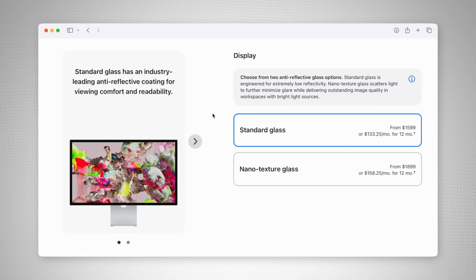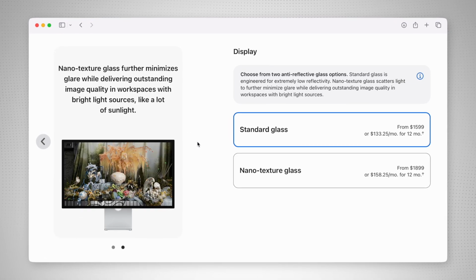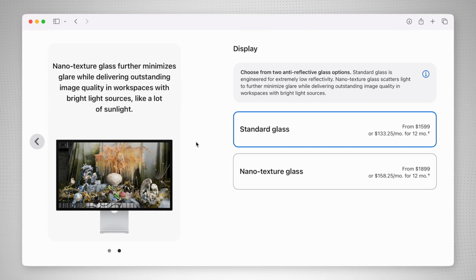Now, if you're in a very bright environment, you could consider the nano texture option to reduce reflections, but it makes everything look less sharp and colors a bit duller. And since I'm into graphic work, I stuck with the regular glass. Way better for what I do.